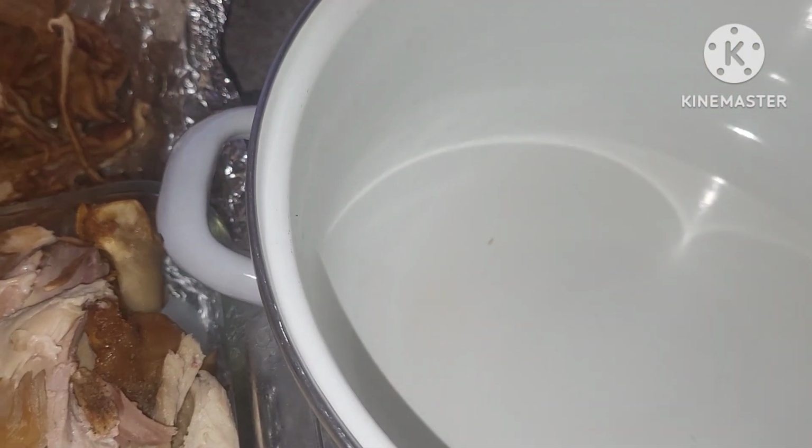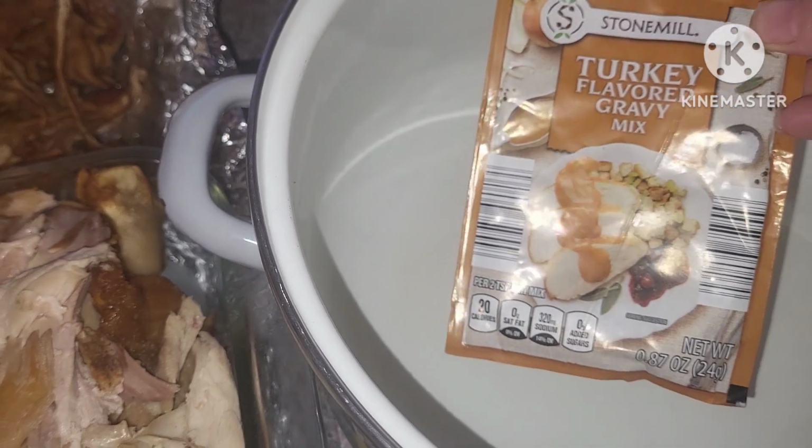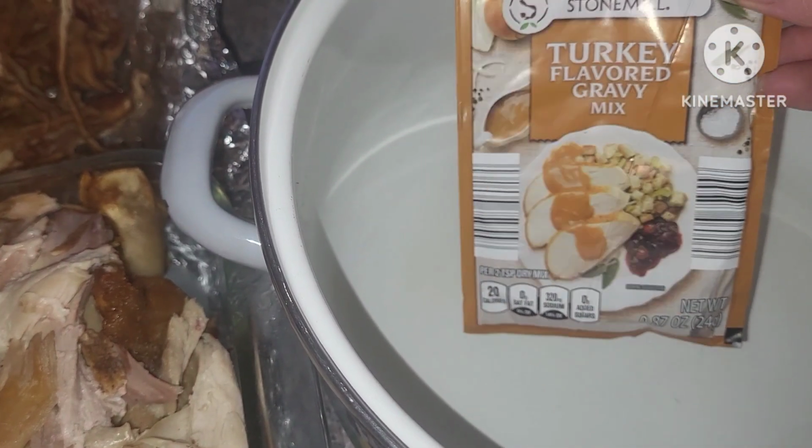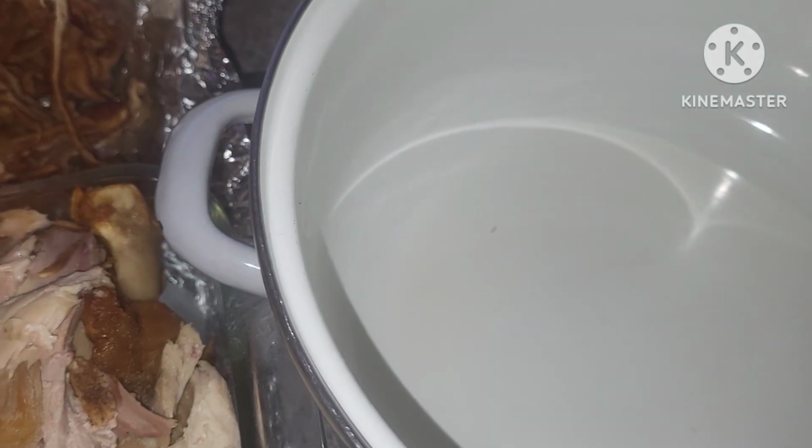I'm going to fill it up with my chicken stock. I'm going to put in one packet of powdered turkey gravy. And then we're going to let this simmer on the stove for a little while. I'm just going to add in a bag of frozen veggies. Simple and easy.